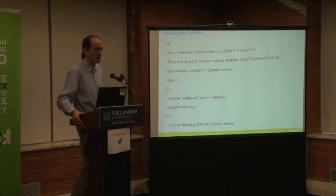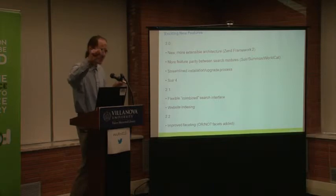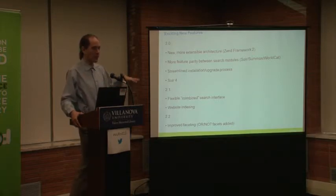But starting with 2.2, you'll have the ability to, first of all, have NOT facets. So you can say, I don't want anything matching this facet, get rid of it. And you also have the ability to turn on OR faceting, so that you can say, I want books or journals, not books and journals, by clicking some checkboxes.